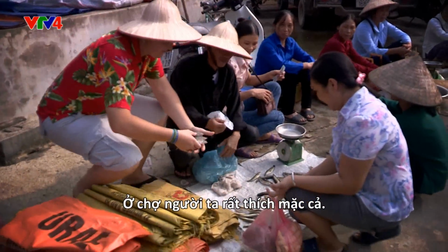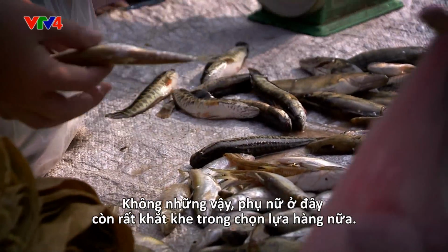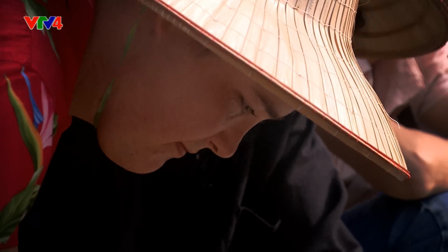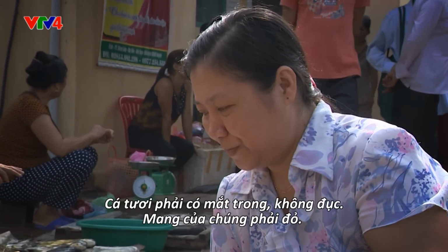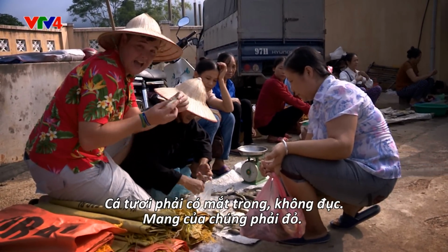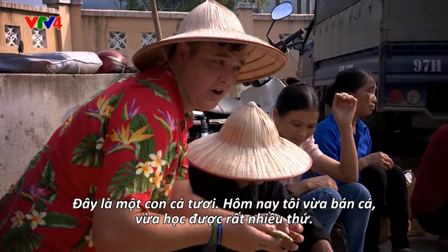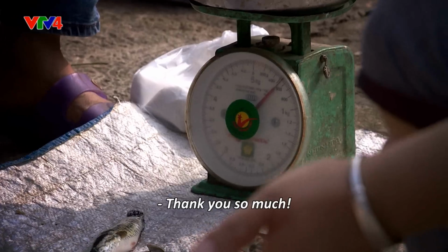At any market, people love to bargain. But more importantly, local women are very strict about the quality. So she's a very strict customer. She's taught me a lot about selling fish. Not only do you have to be fresh fish, but you have to look in their eyes to see the eyes must be clear, and you must check the gills to see that there's nothing in there and there is nice and fresh fish. So not only did I sell fish, I learned something today as well.